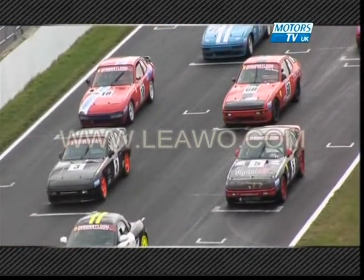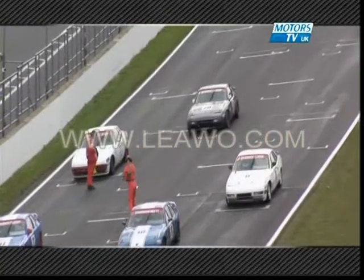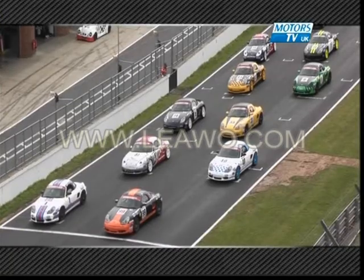924s have had 4 different pole drivers this year. Jason Flegg on pole today with Adam Croft alongside. Then Alfred Piesinger, class leader Stephen Brown 4th. Grid completed by Anthony Mekvinsky, and the field ready to go here at Brands.